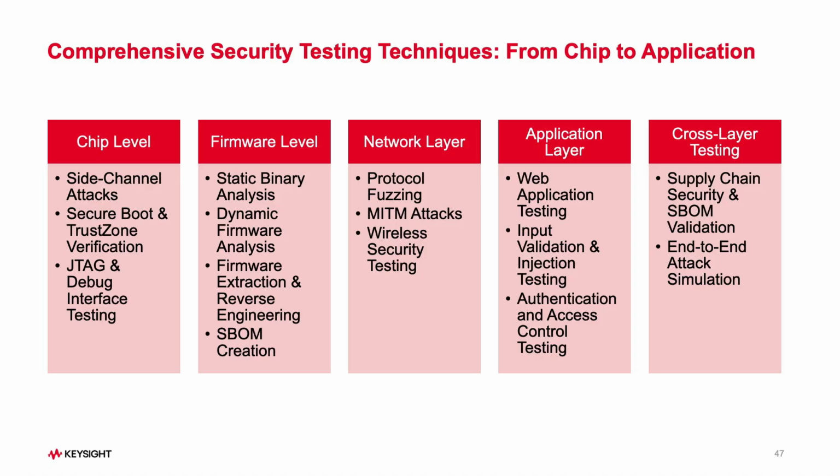So that's why we need comprehensive security techniques, from the chip level to the application layer, in order to secure these IoT devices. For example, at chip level, we can think of side channel attacks, secure boot, or protecting the JTAG and debug interfaces. And then at firmware level, we have to do static binary analysis or dynamic firmware analysis, SBOM generation, and even reverse engineering of the device's firmware as well.